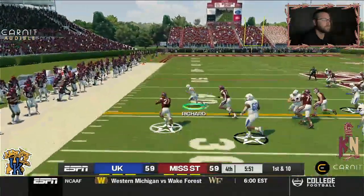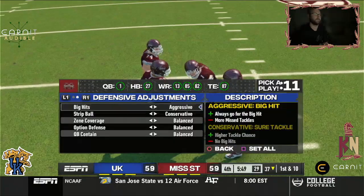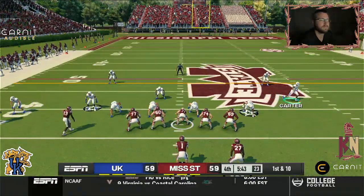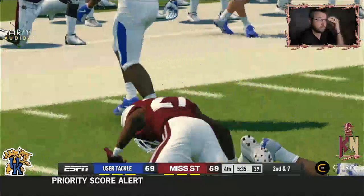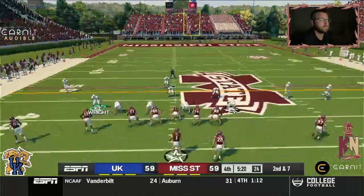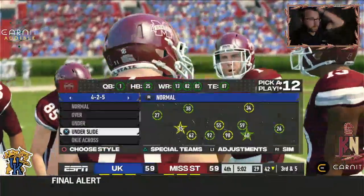Holland gets the carry. He has some room. Steps out of bounds. The 37-yard line. First down, 10 to go. Ball on the 37. On the run. And he is drilled at the 40. That'll make it second and seven. At the 42. Gaining 2 yards. That'll make it 35.